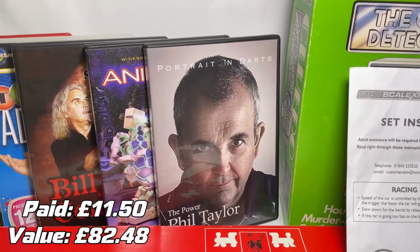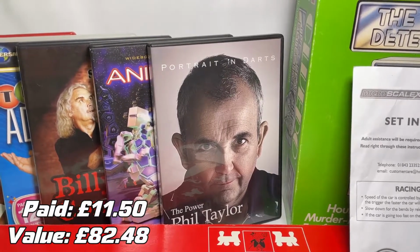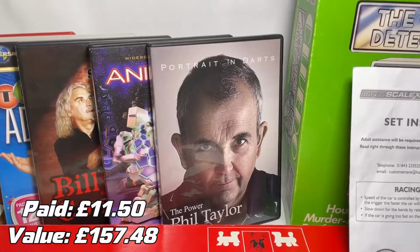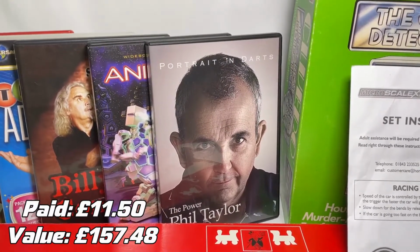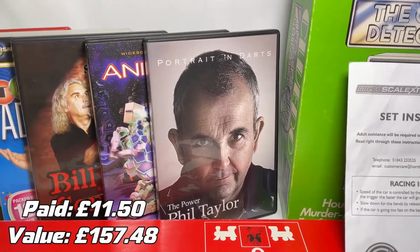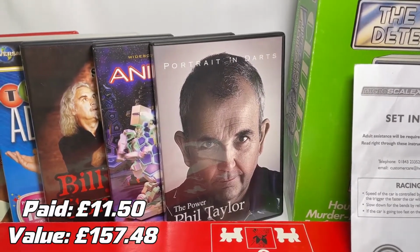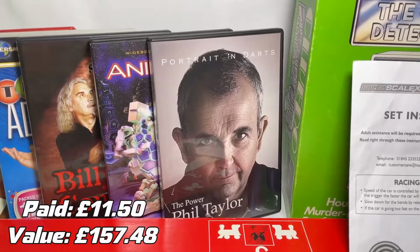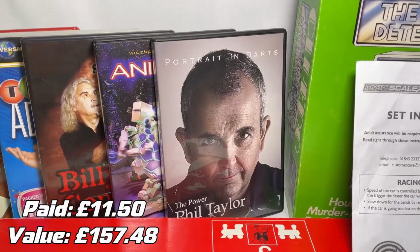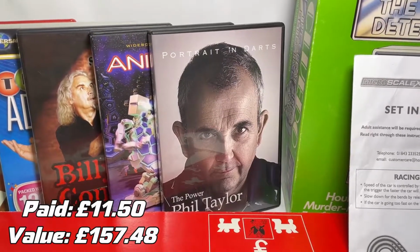So from the 20p that it's cost us to buy that, I'm probably going to list it for £75. That will undercut everyone else that's on eBay. Obviously the higher amounts are for new versions. I'm going to list this as pre-owned, so yeah, 70 to £75 I reckon. But if we get a £75 listing on it, it will be a £60 and 2p profit. So yeah, absolutely amazing. I was really chuffed with that.